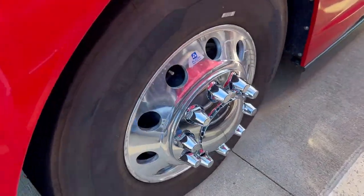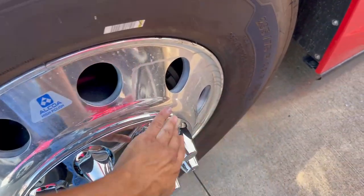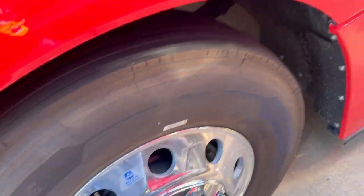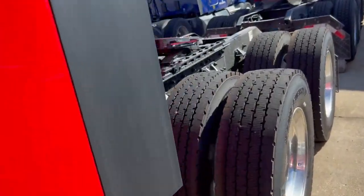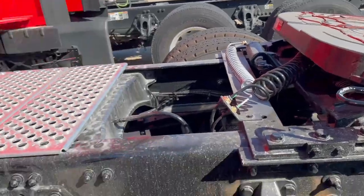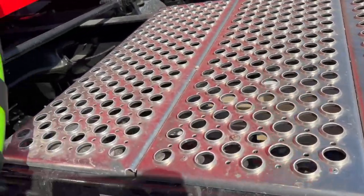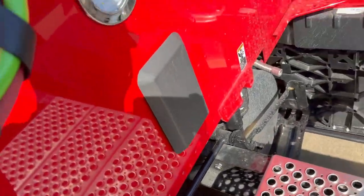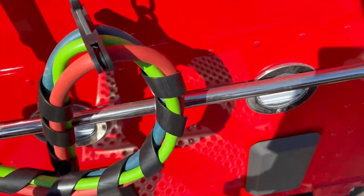It's got the chrome wheels, the chrome wheel cap with the lug nut caps. Man, super, super nice. It's got the sliding fifth wheel, a catwalk, bro. Oh my God, look at that. A damn catwalk, man. Woo! I'm on top of the world now, guys. Check that out. That's awesome.